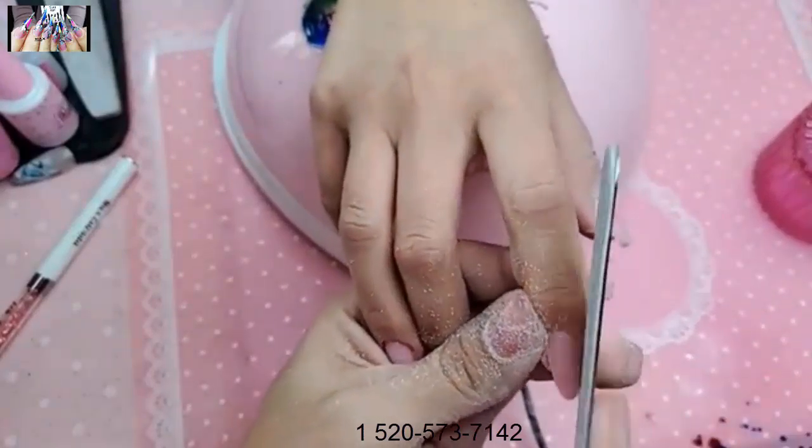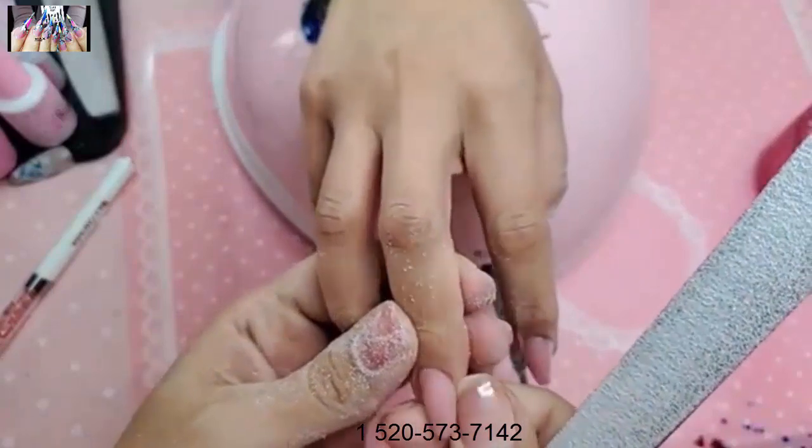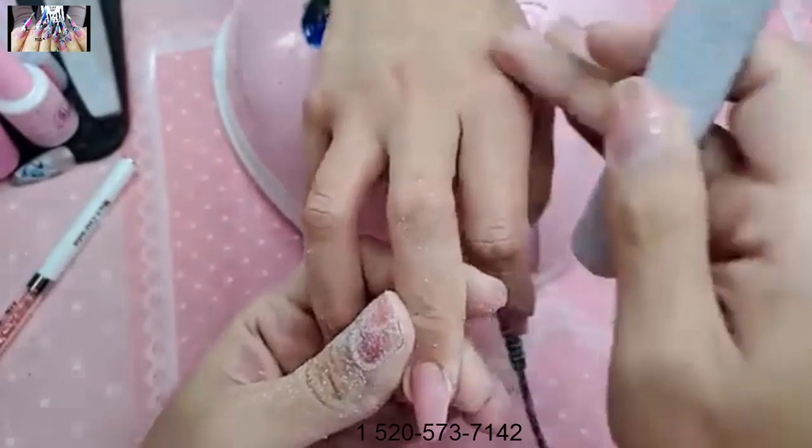How do you feel with your new phalanges? God, these are long, though. They feel sexy? Yeah. They still are. Oh, really?